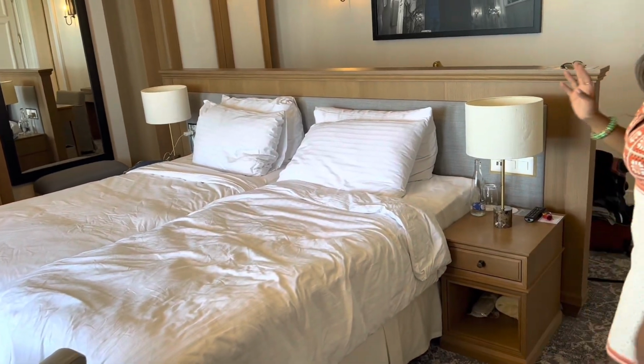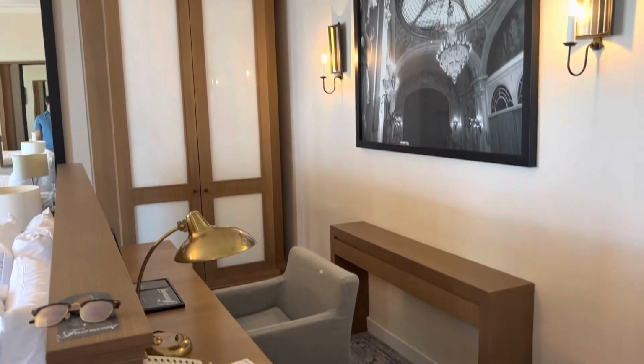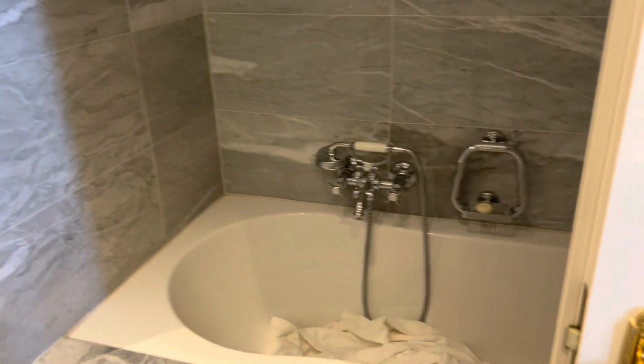Give you one duvet cover. And then we have our little business office area here and a very big closet. Here's the bathroom, two sinks, and then you have a bathtub here and also a shower.